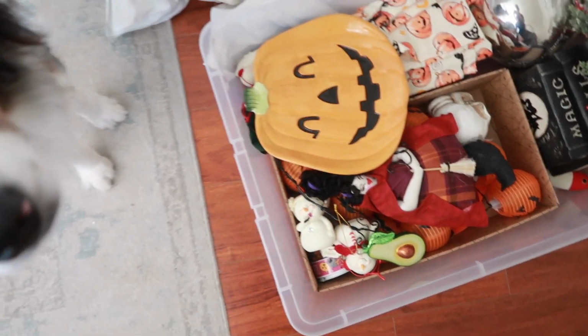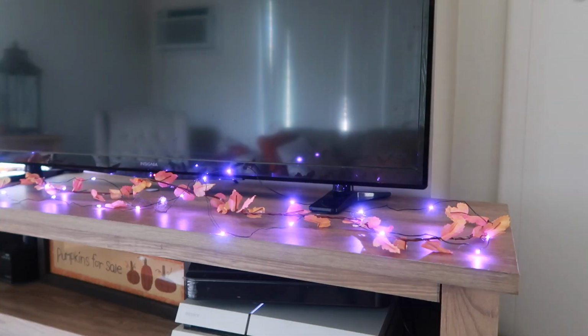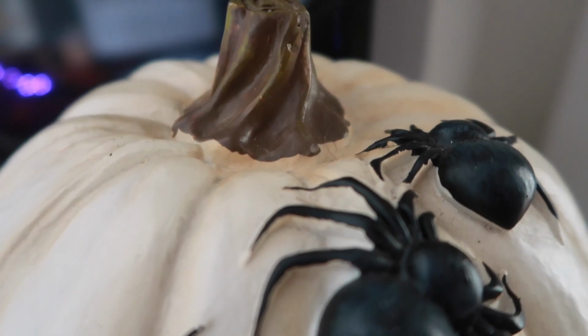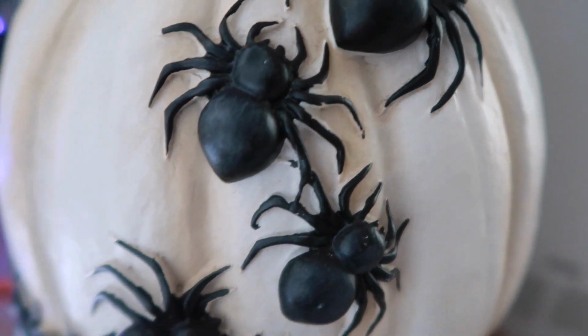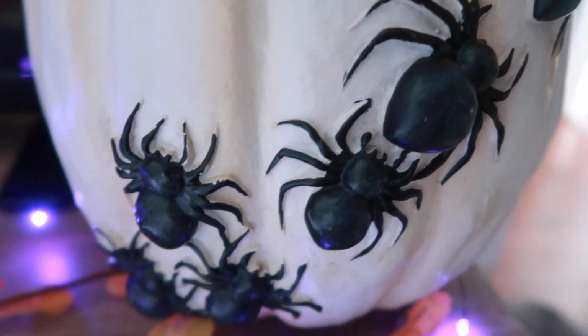So I take out my Halloween box. Stormy is super excited to start decorating with me, and I start transitioning. So I put in my spooky decor. I put up some purple lights as well. I love this pumpkin. I got it from CVS a few years ago. There are these juicy spiders crawling up the side of it, and I think it's so spooky, and I love it.